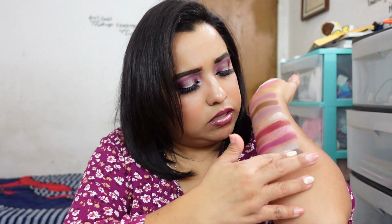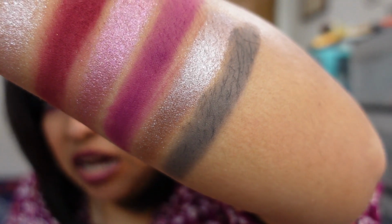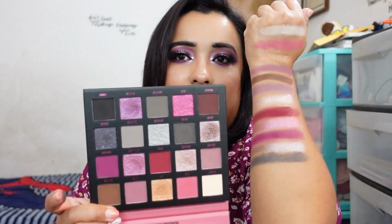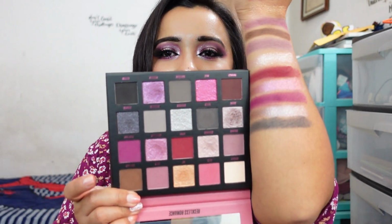Now we have Tag 2, which is a dark gray matte. I mean, it looks darker in the pan than right now when I'm swatching it. It just looks like this. Oh my god. I feel like you're going to have to build it up to be able to get it super pigmented. See how it looks super light? It doesn't look as pigmented on the arm. I don't know how that's going to work on the eye. I didn't use that one today. But as far as looking at it right now, it looks more pigmented in the pan. It looks darker versus the swatch, right?